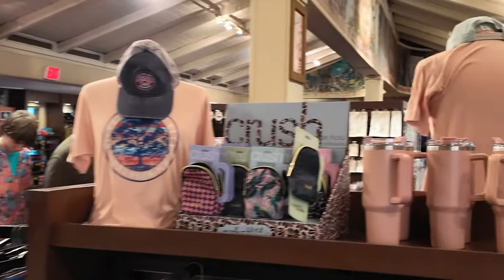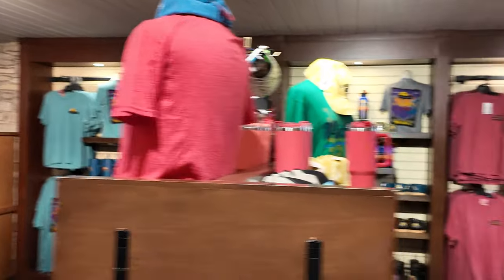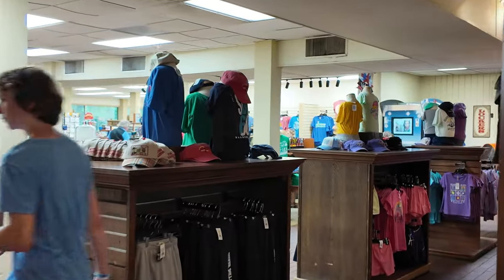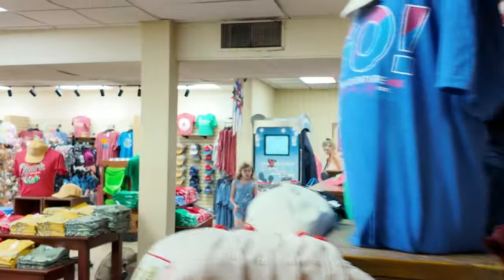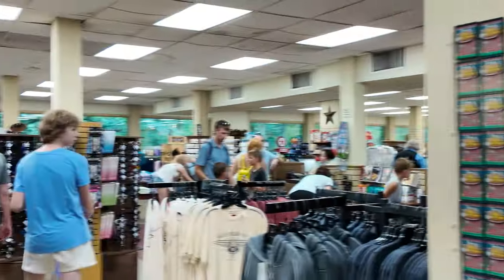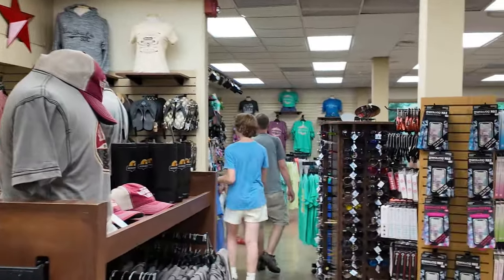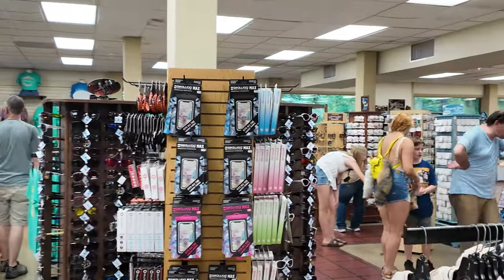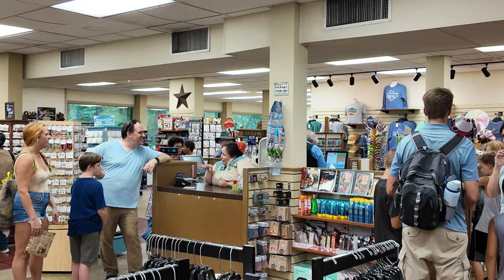There is a ton of stuff in this area over here. And then if you're looking for even more, there's a whole different section over here with hats, t-shirts. They have water shoes. There's all kinds of stuff. There's even lockers over here if you wanted to lock your stuff up at the front. Every kind of t-shirt you could imagine, sandals, keychains, sunglasses, all kinds of stuff. Even toys can be found over in this gift shop.